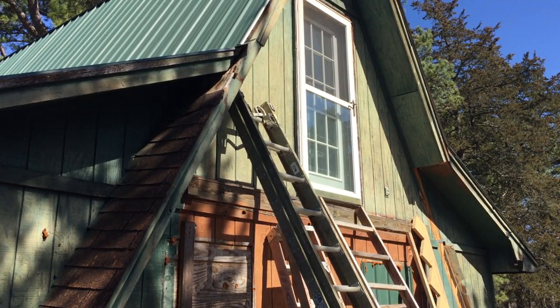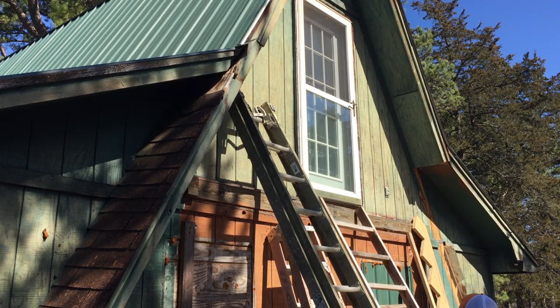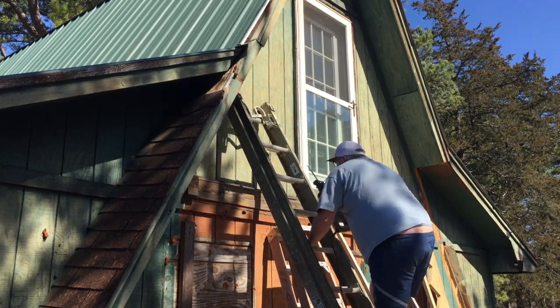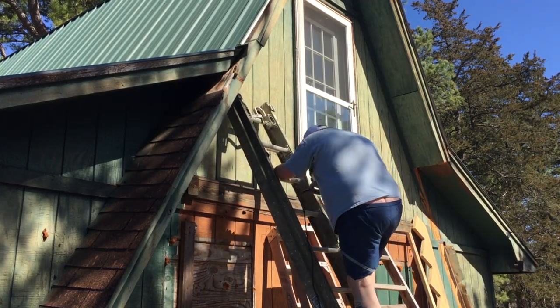Change the blade, and I don't think this one's any better, so hopefully I get this cut. Oh, I never thought I would wear a mask again. This dust is terrible. Now let's try this again.